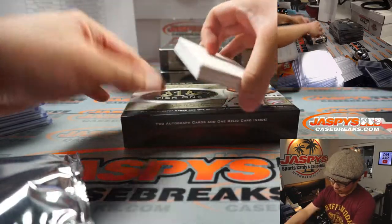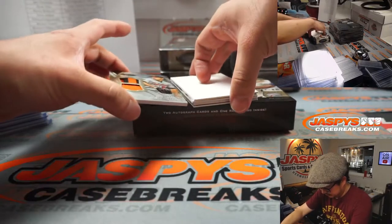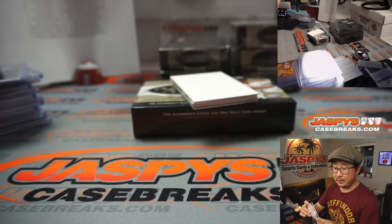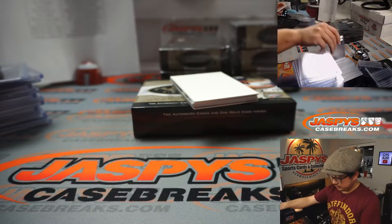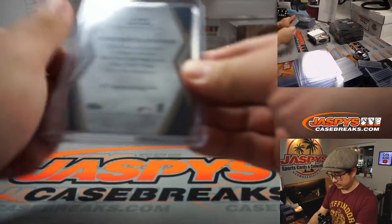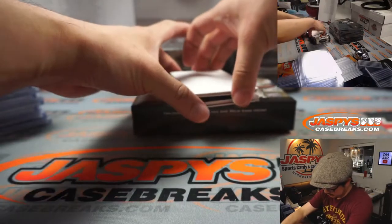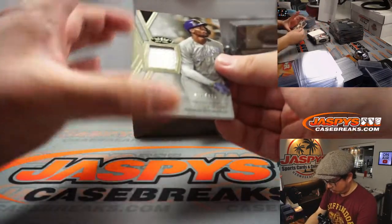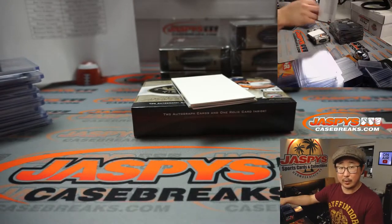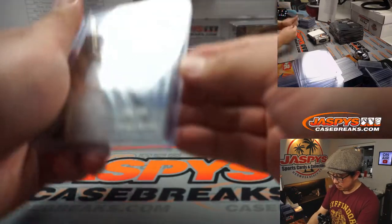All right, another extra relic in the middle. We got John Means Business, 10 out of 25. Emma with the O's, two-color dual relic. Other relic in the middle, Jorge Soler, 94 out of 395. Fuad with the Royals. And we'll never be royals.